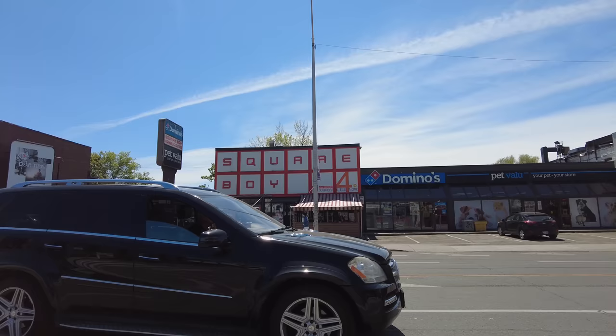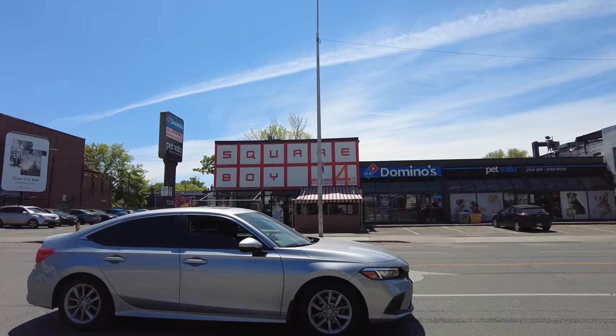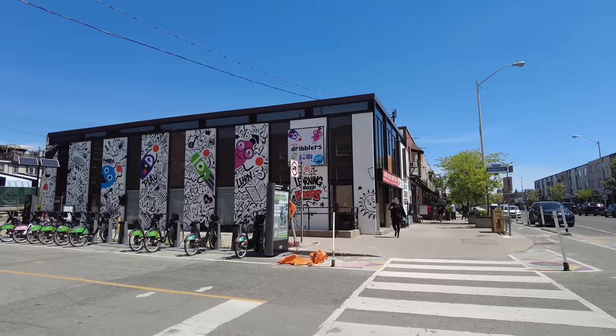And across the street is Square Boy. Just to the east of Greektown, a local institution and an excellent spot to grab a burger. It's also one of the few very affordable places you can eat out at these days. And that is Dewhurst Boulevard.